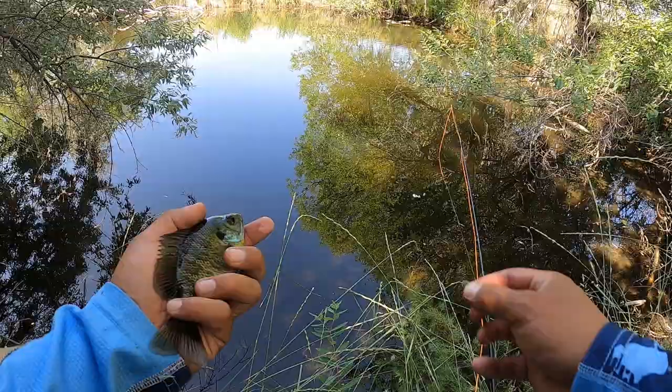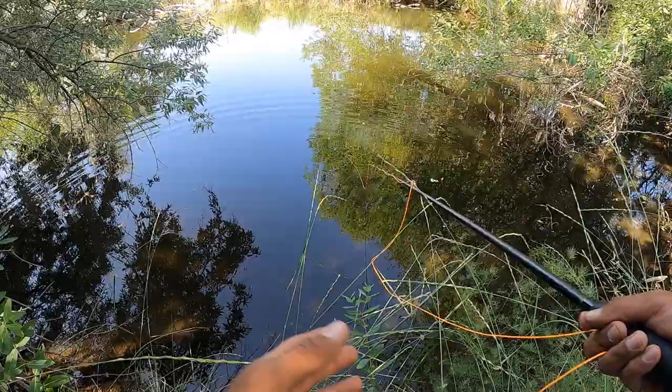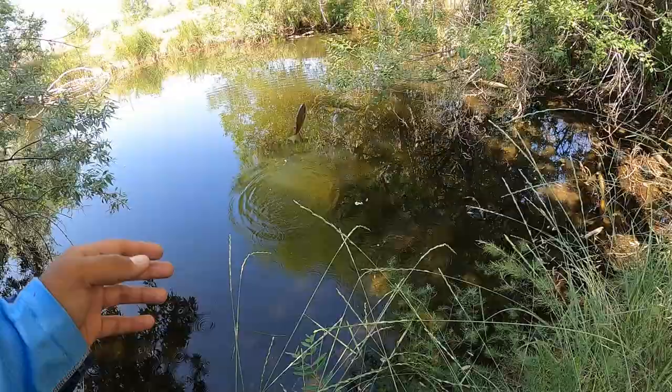Man, lost a couple of the bigger ones. Had a couple other big ones on, but they popped off. Usually, it's like the bigger ones of the group eat first, just kind of like a wolf pack or something. The smallest of the group eat second. There you go.